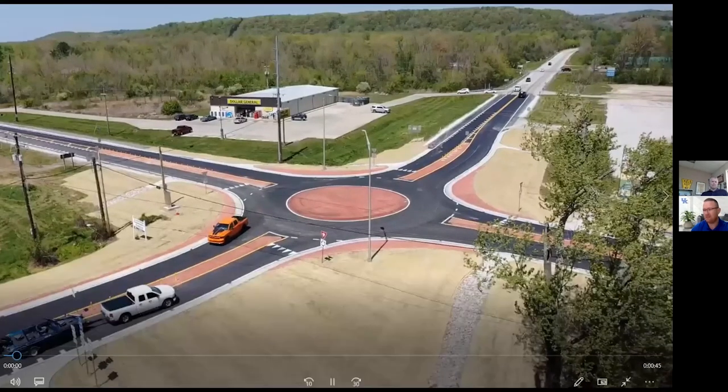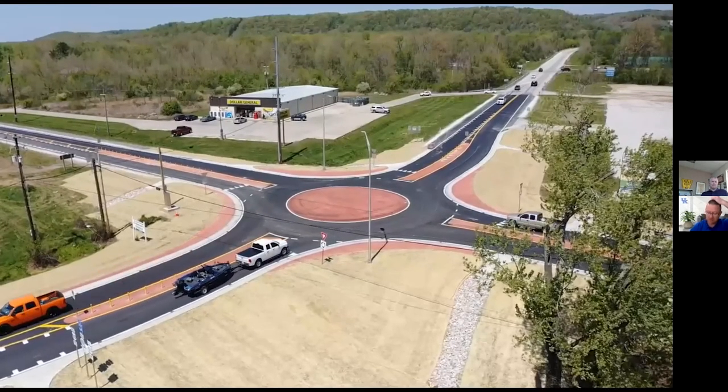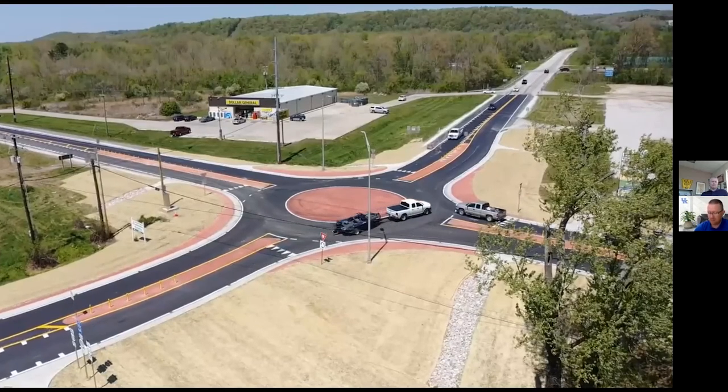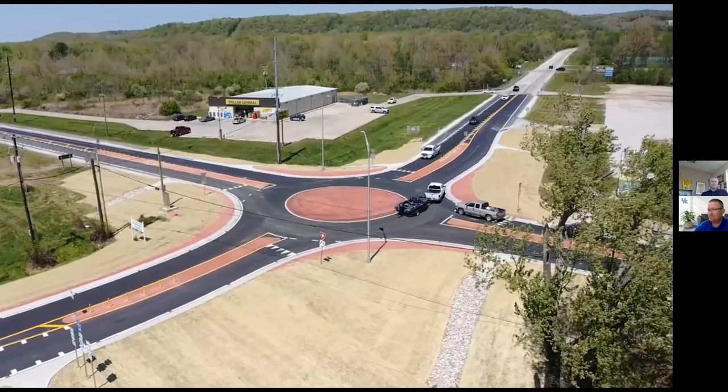I mentioned that Cave Run Lake is just to the south of this intersection. So we do see a lot of boat traffic. Here we see a pickup truck pulling a boat easily navigating the new roundabout.